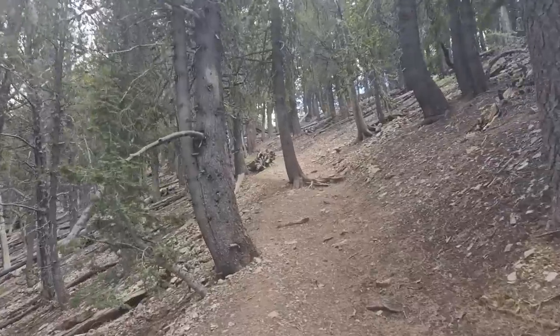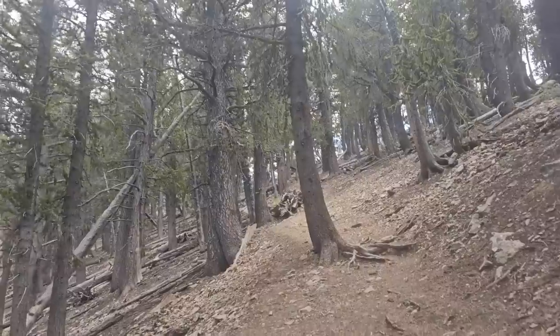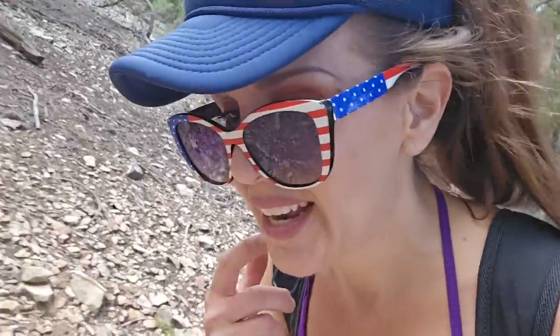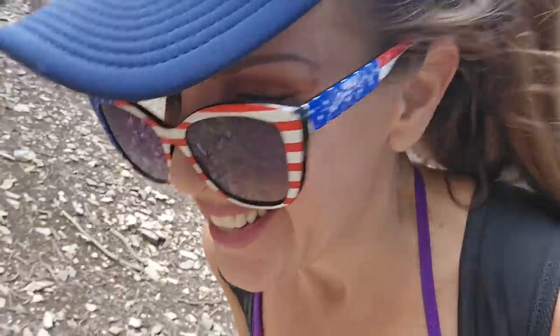That reminds me of another time I was hiking up here and got lost in a blizzard on April 1st. I'm not kidding. And it was no April Fool's Day joke. I came up here hiking with my girlfriend Gina, who lives in Arkansas, but she was out here for a trade show or something and she wanted to go hiking. So I said, okay, let's hike to the oldest tree in Nevada.